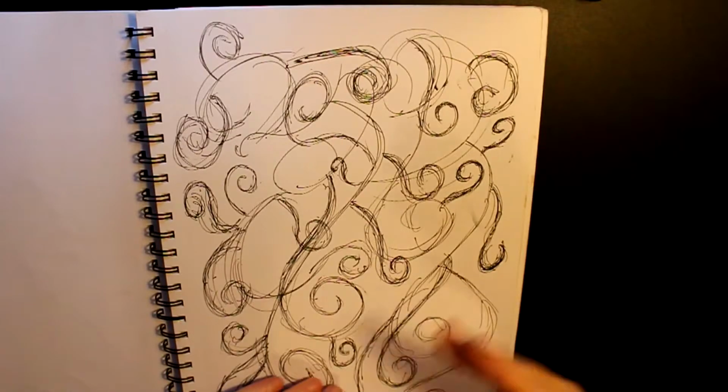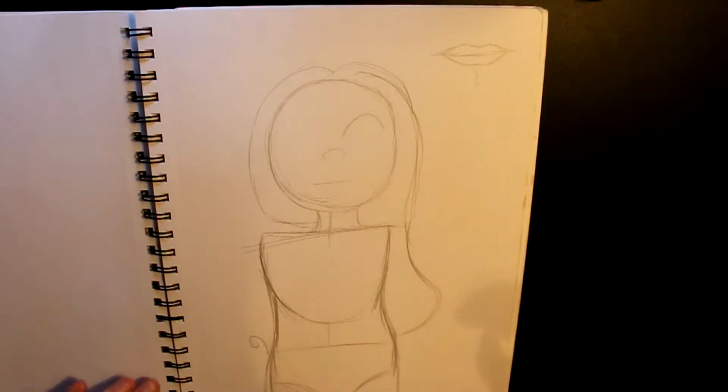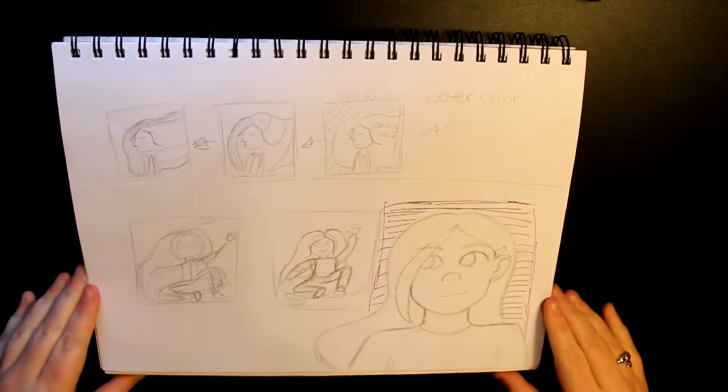I was bored. I scribbled with a pen on a piece of paper. We're gonna ignore that. This is another failed sketch page. There's quite a few of these. I kind of skipped through these kind of quickly because they're not very good, but the lips in the top are fine.